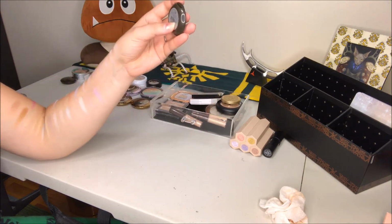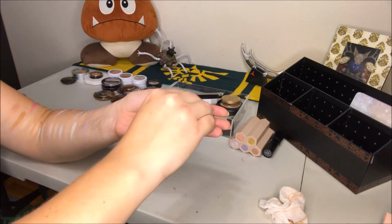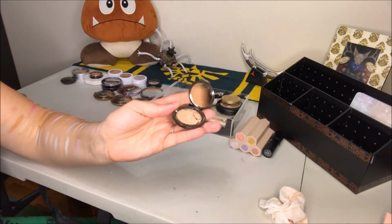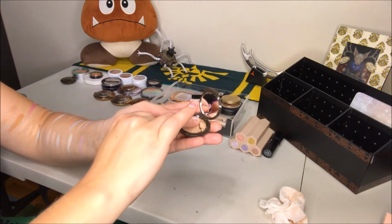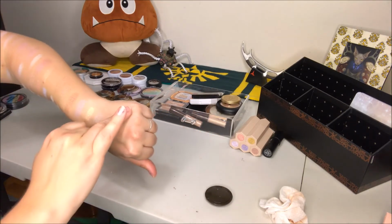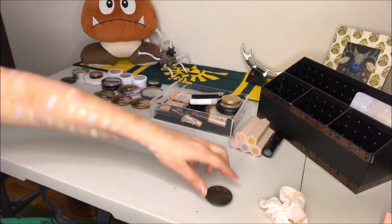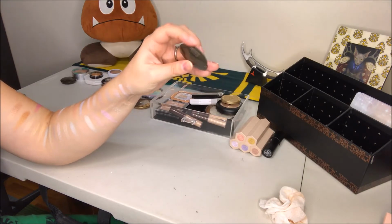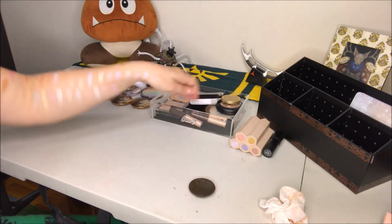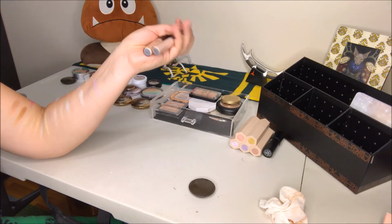All right, what is this guy? This is Becca Opal. Oh, yeah. This guy's broken. I forgot that he was broken. He stayed together pretty well considering. That's what Opal looks like. I have other colors just the same, but this is a little sample baby size. I believe it came with this guy. This is my liquid Opal. And I also just got this liquid Champagne Pop.